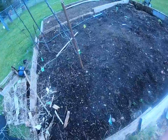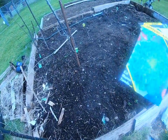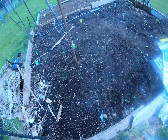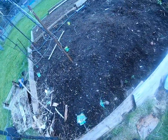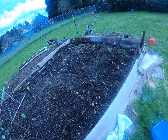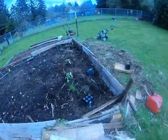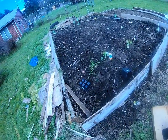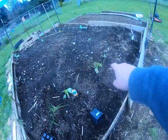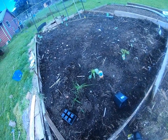And I've got, what do I have here? I've got some chives and more lettuce and onions. And those are going in today. Over here, these two are starters I picked up over at Bi-Mart. That one is cherry tomatoes, and that one's a bell pepper.